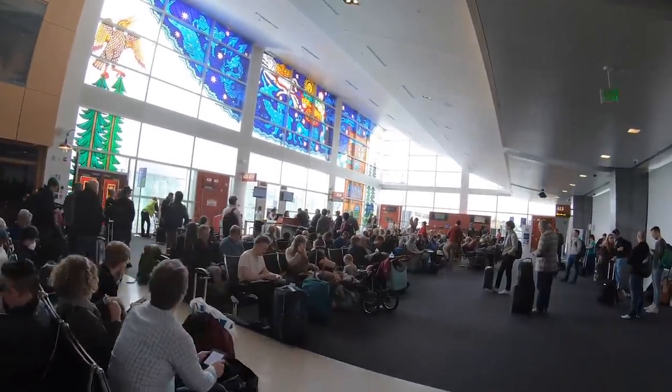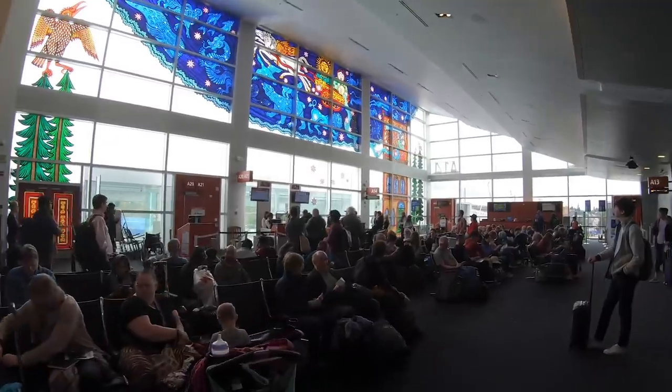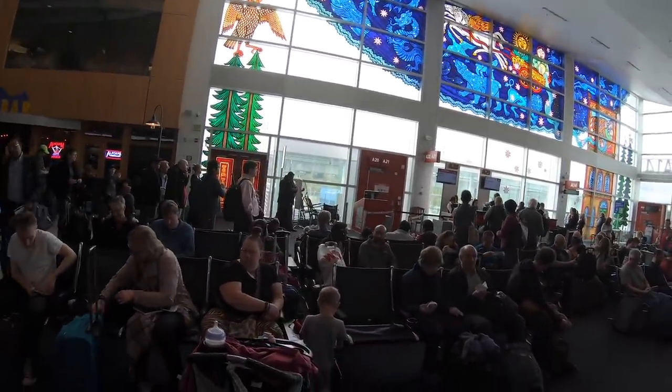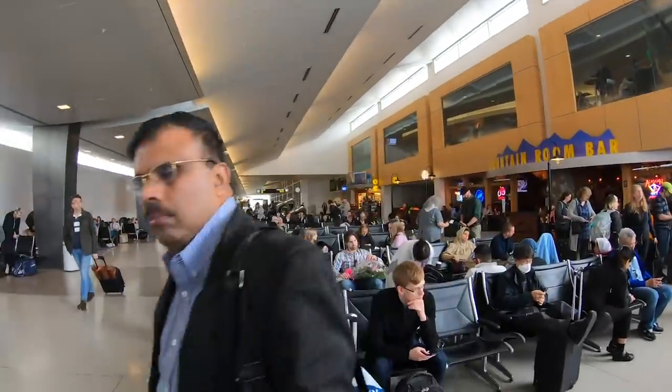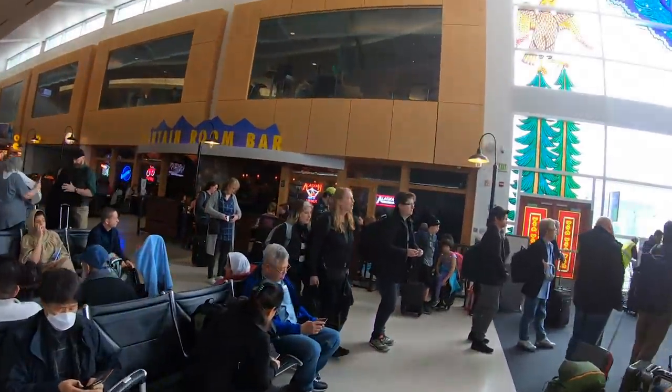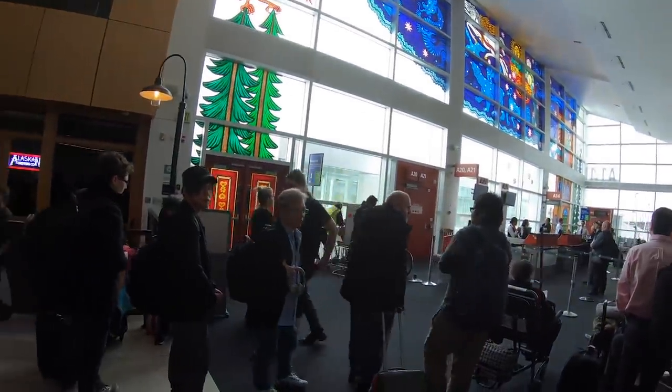The gate area here at Seattle could best be described as a completely disorganised chaos. There were two flights going from the same gate, a Delta Airlines flight, and the Norwegian flight that I was going to be taking. I don't think even the gate staff had the slightest clue what was going on here, so it was just a whole mass of people waiting to get onto two different flights.